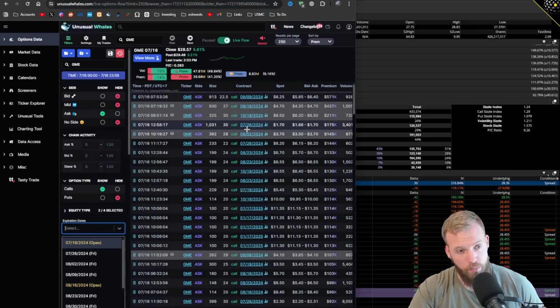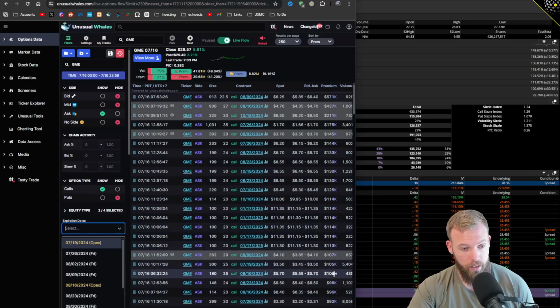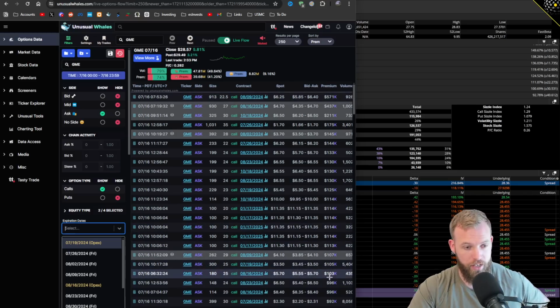But I would have expected to see more of this in these near-term expirations, but they're all over the place. People are building positions out, which is still, I mean, this is a lot of money here, right? All the way down here is the first cycle that's less than $100,000. So essentially this entire page almost is over $100,000 trades.